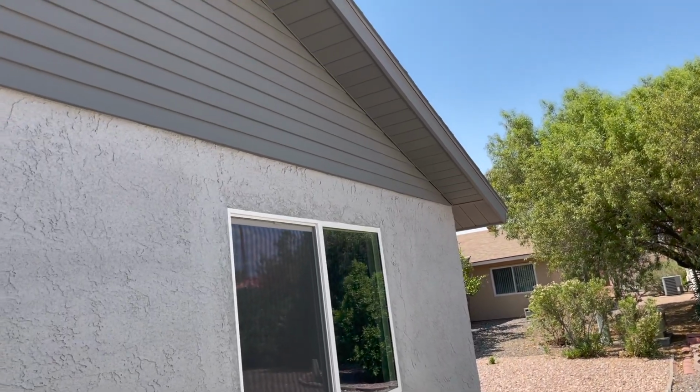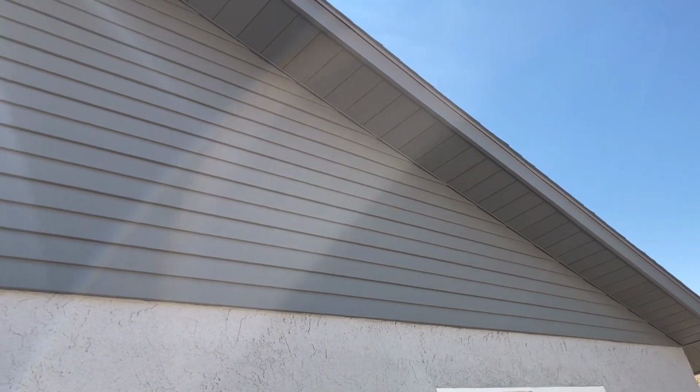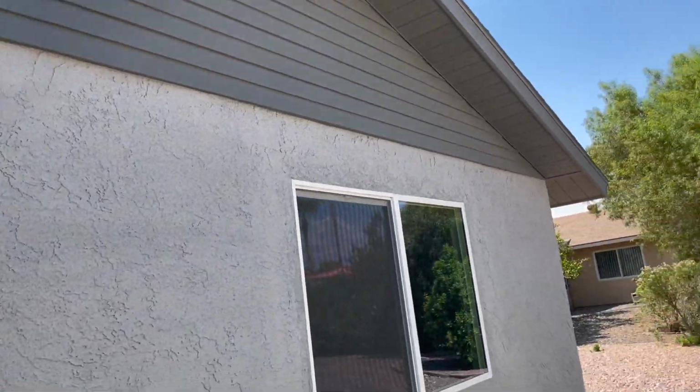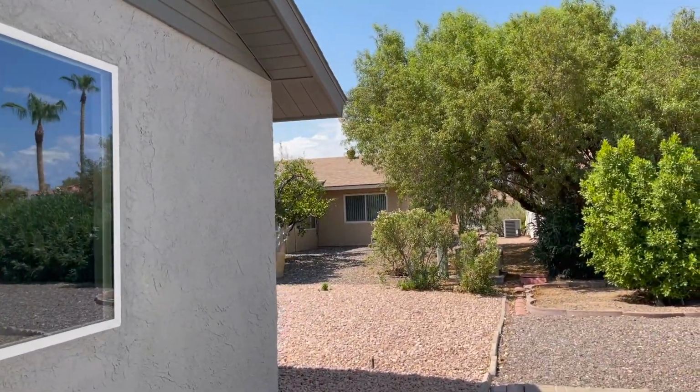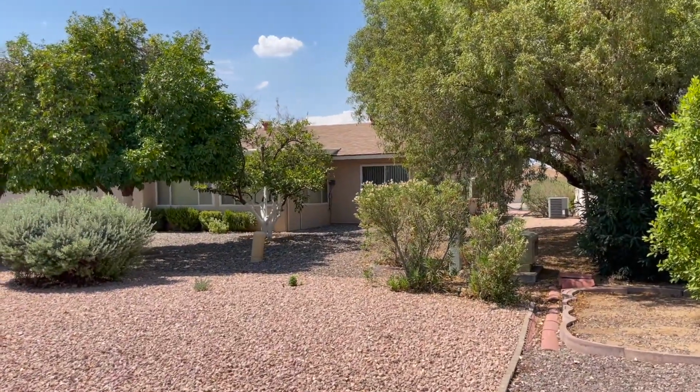But like I said, the fascia on the eaves is aluminum, but the underside is all vinyl. And the vinyl on the east side is fine because we don't get the real hot sun. But on the west side, that vinyl would warp real easily. So that's why I think they probably did that.